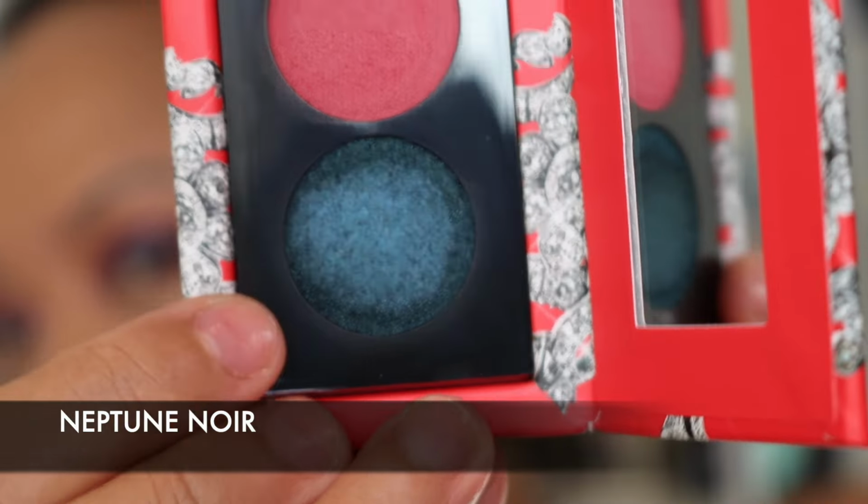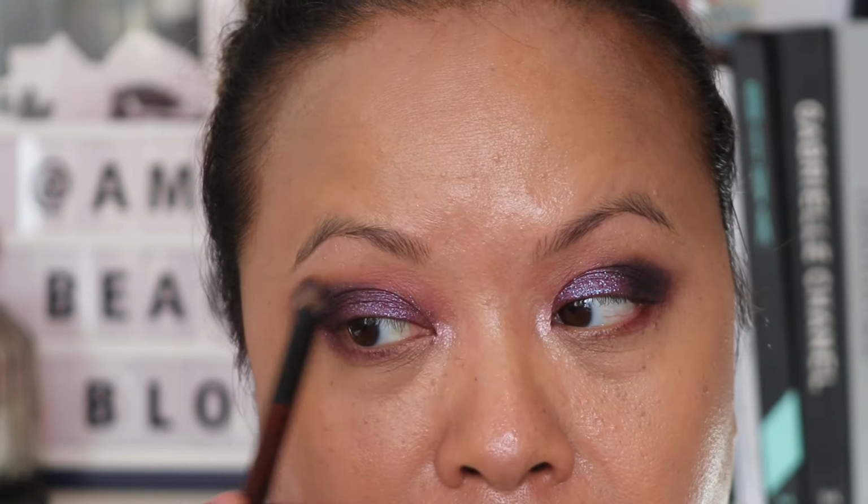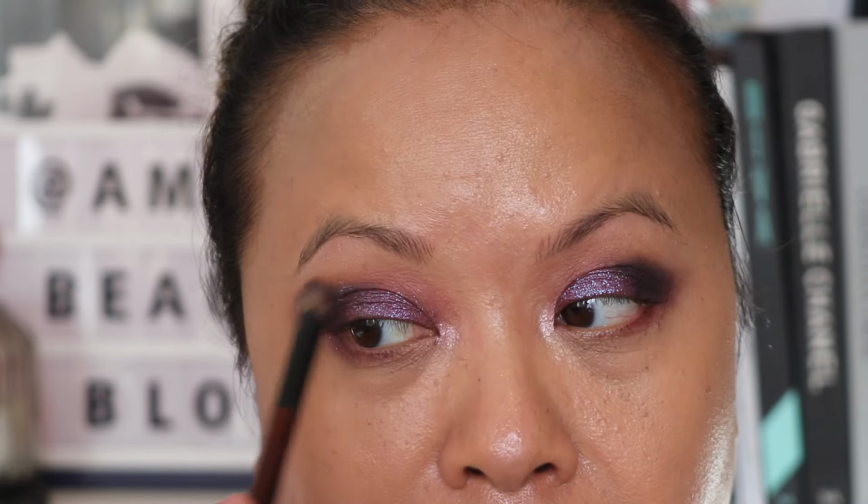I'm thinking I'm going to take that shade and see if I can put it on the outer part of my eyes, like a kind of outer V colour. Just taking more of the shade, just putting it on the outer V, like so, and then the same on the other side. Deepening the crease a bit on both sides. And I'm just taking that blue out a little bit on each side.